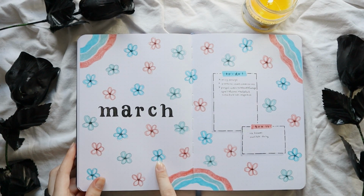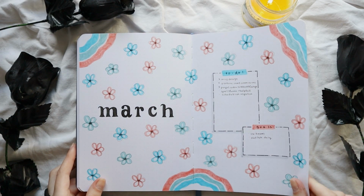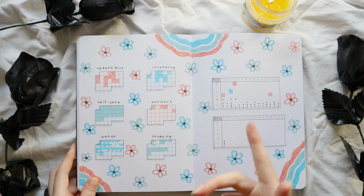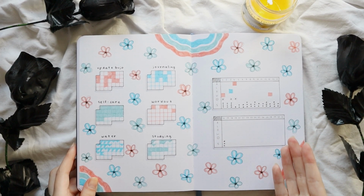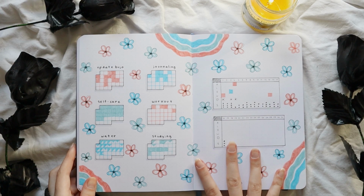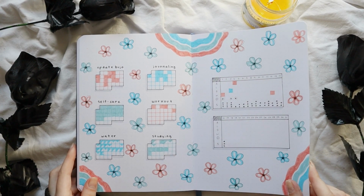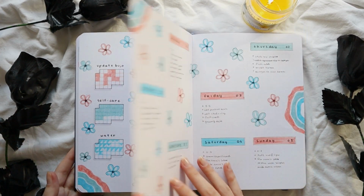And I have my cover page here and my to-do list and goals for the month. My habit tracker that I stopped filling in at the end of the month, and my workout tracker, which also suffered a lot. I think at this time we went back to my workplace. We stopped working from home, and so it caused a lot of changes in my life, and so it suffers a lot in my bullet journal as well.